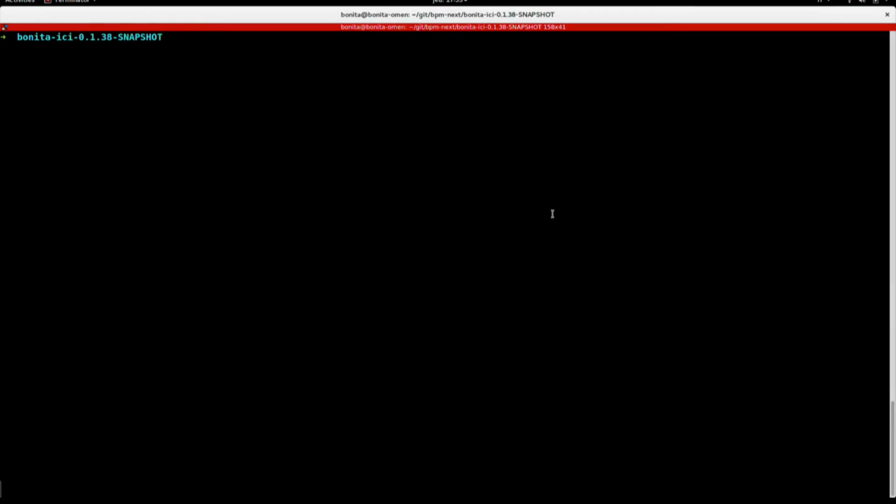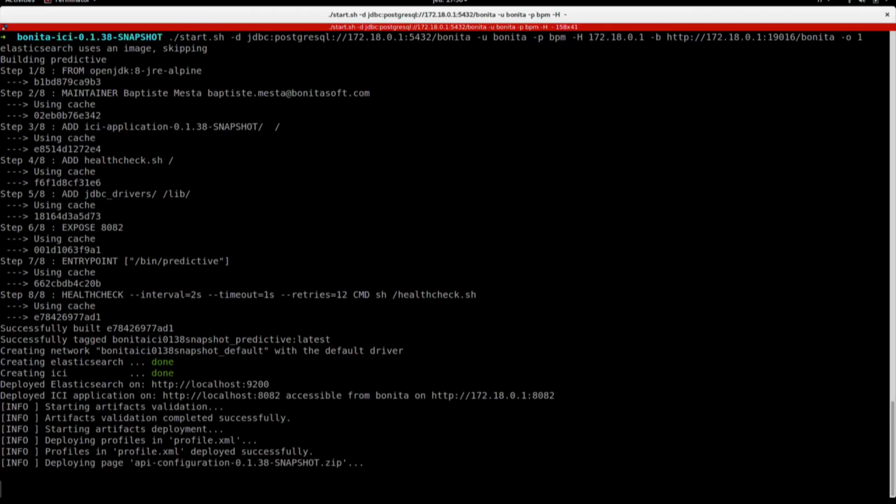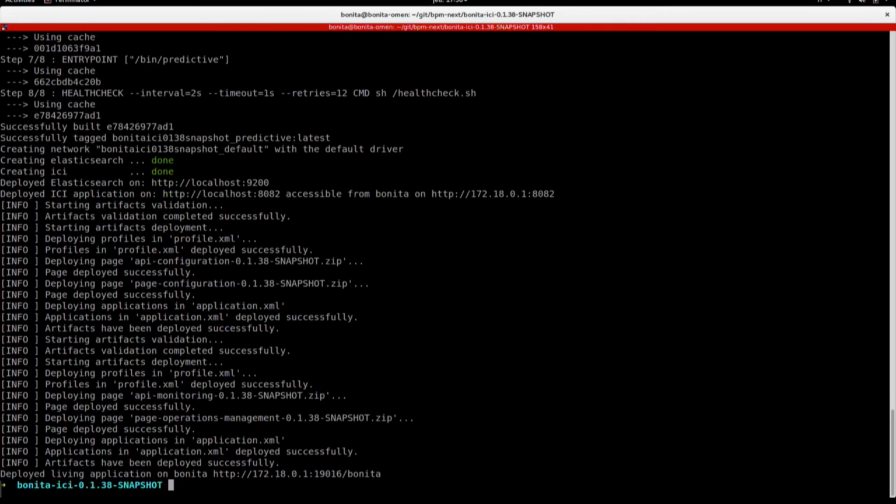Patty, again, the persona who is supposed to install the platform and the add-on, is a DevOps person, so she's used to the command line, hopefully. This is the command line to install the new add-on. It's only one line of code where you provide some parameters such as the IP addresses of the servers where Bonita is hosted and where you want to put the add-on. And that's it, it's done.